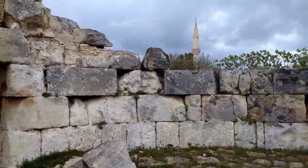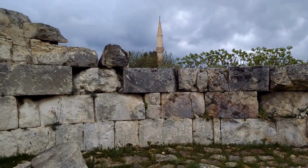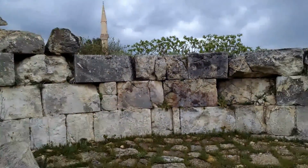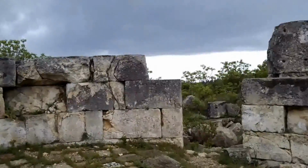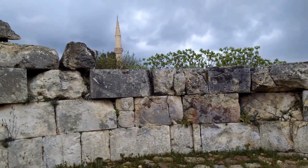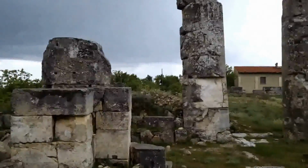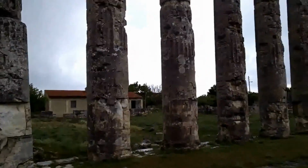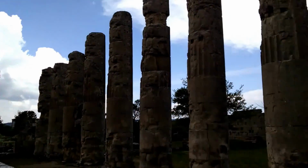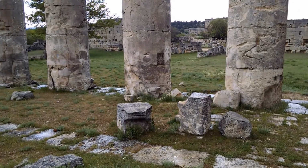Ironically, you can see in the background the minaret of the local mosque. So you've got in this one shot three religions, each succeeding the other: the Roman pagan, the Byzantine Christian, and the Islamic in the background. Still a very lovely place, and I'm hoping for some blue sky so I can show you some better pictures. But there's a couple of other things I want to show you here as well.